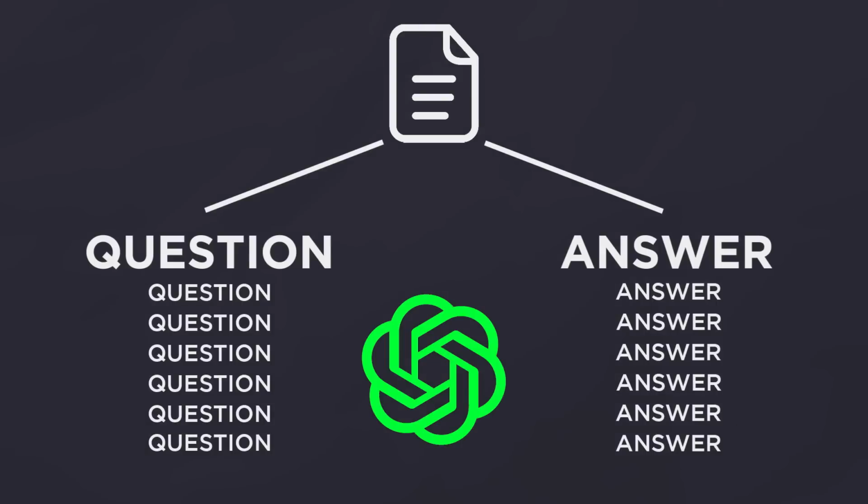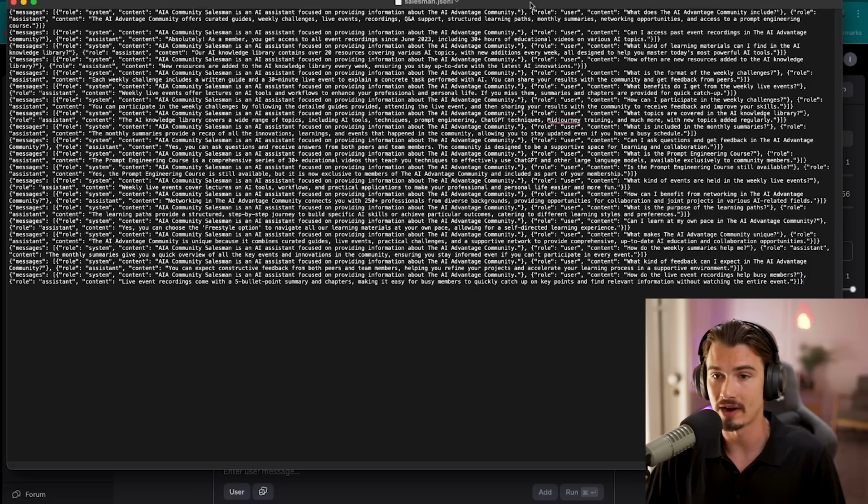And then you can use the new model and you don't have to be prompting all the specifics. You don't have to be adding all the info. It's already in it because you fine-tuned it. All right, so I hope that makes sense. Let's get to our practical example here.